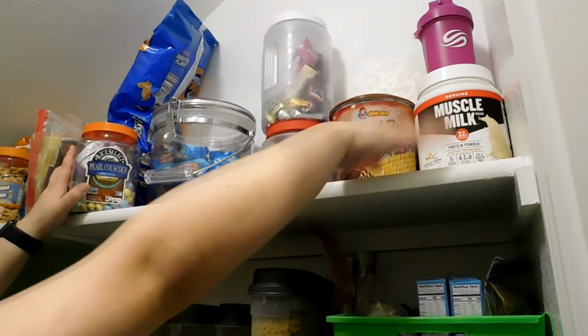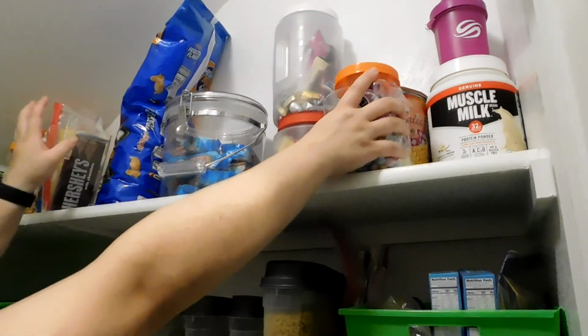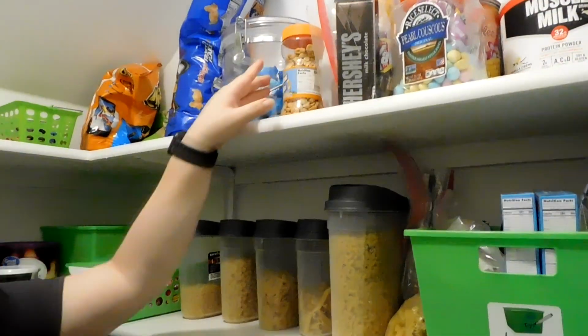And then we have our muscle milk, and it's here because we want that close. This is the only place to put it on top. Top shelf's the only one that fits, unless we want to put it all the way in the bottom, but we're not going to do that because that's a lot of reaching when you're also sore.